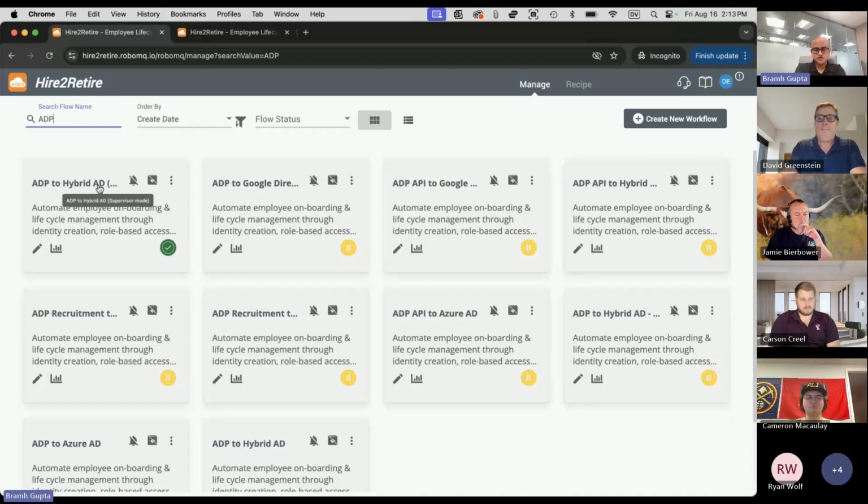So I get a bunch of these workflows for ADP, and you can run as many workflows as you need. If you see, there are different types of workflows. One is ADP to Google Drive, one is for hybrid AD, and another is for Entra ID, which is ADP to Azure AD, and there are multiple feature combinations that we have. Based on what features and choices, you might be in a multi-domain environment, or you might be as simple as Entra ID. Those are the differences, as well as what your integration mechanism is from the HR systems.